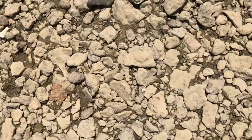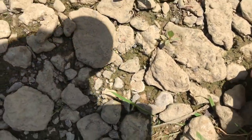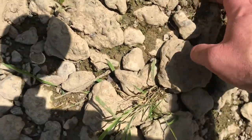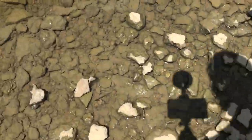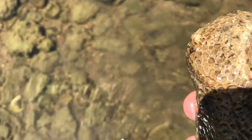All right, let's see if I can find some more stuff here. Here's a piece of coral, horn coral right here. I can pull it out here. There we go. Let me wash this off and see what it looks like here. Oh yeah, look at that. That's a nice piece. Finally, a nice bigger piece. I'm hoping for one of these.